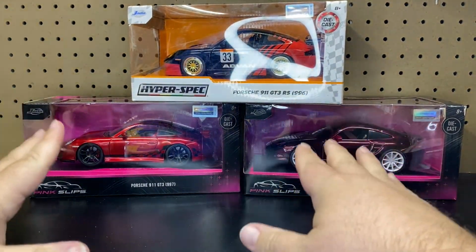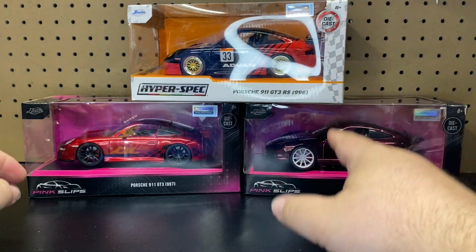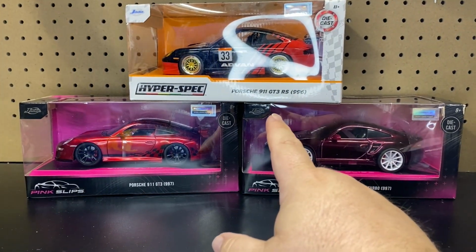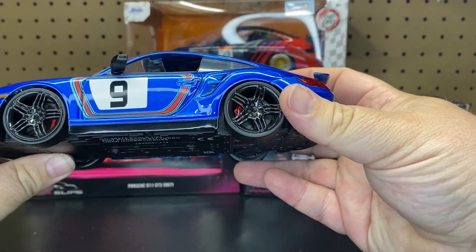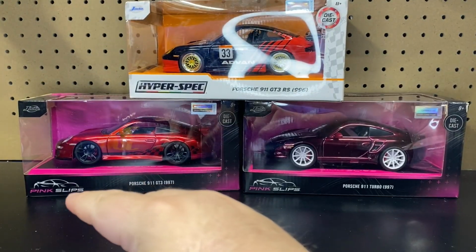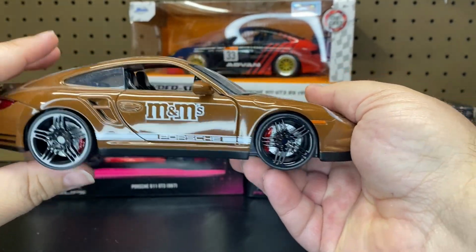They have been releasing a lot of these Porsches lately in both the 1/32nd and the 1/24th. We've seen a couple of them already before, like this one here, which was part of Hyper-Spec. So this one was really cool. We also did get a version of it with the M&Ms. So that one is nice too.